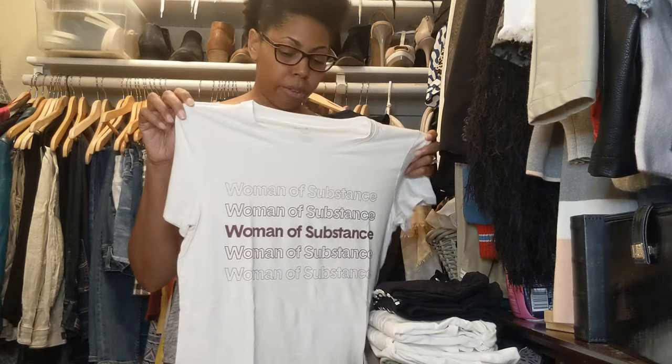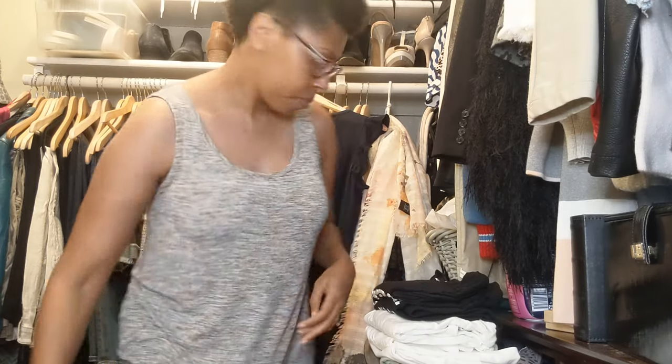So this is a shirt that I got when I was working at Tommy John, and I love it. It says Women of Substance on it, but my concern is that it probably does not fit, so I'm going to try this one on.